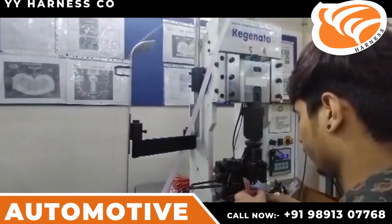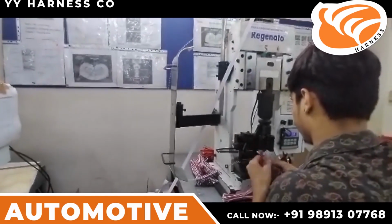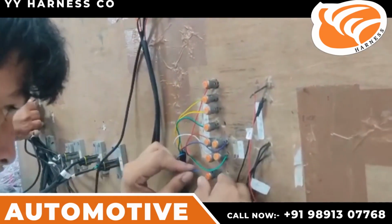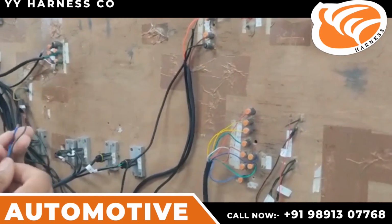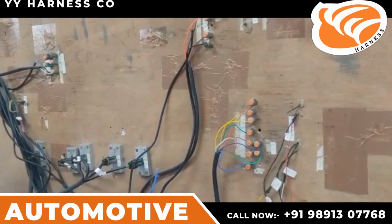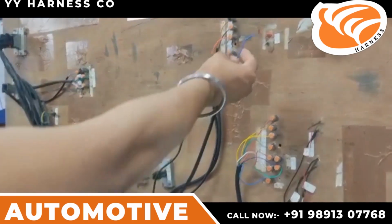There are different types of automotive harnesses, each serving specific functions in your vehicle. Engine harnesses provide power and signals to the engine components, while body harnesses connect electrical systems inside the vehicle. Chassis harnesses, on the other hand, link essential systems like brakes and steering.